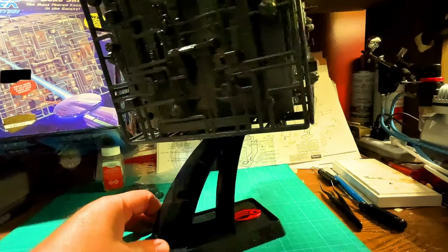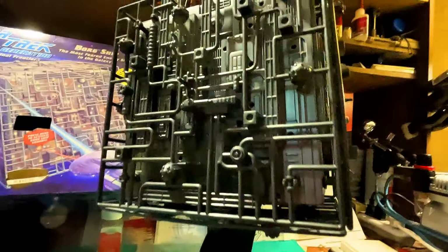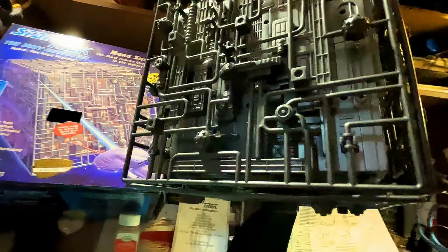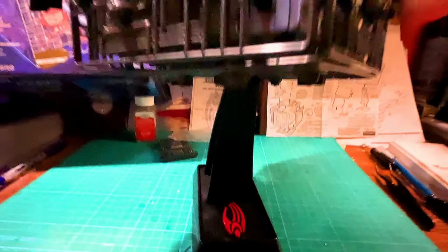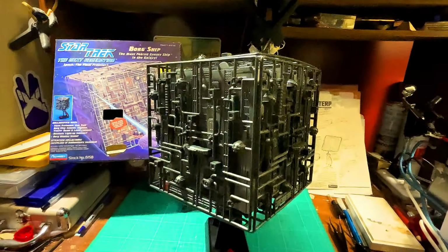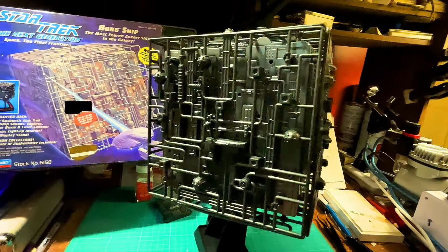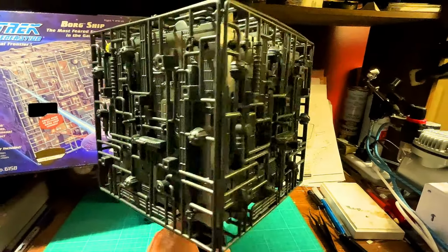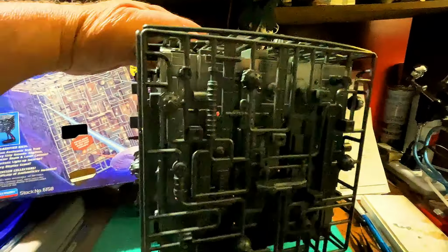But bringing it around, I'll show you guys the detail on the cube itself. And looking at the base, the Borg logo. So my friends, this was the Borg cube from Playmates, and this is one of my favorite items from Playmates, the Star Trek The Next Generation. Let me run through the buttons for you one more time.